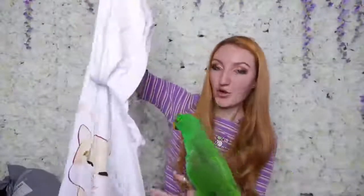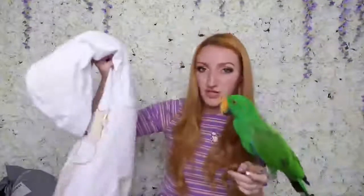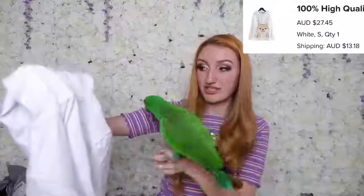And we're on to the last parcel now. The Shiba Inu hoodie. This is very nice fabric. This is really warm. It's got this little Shiba guy on the front here. He's so cute! This is what I was hoping the potato one would be like. This is much better quality. This one was $28 with $13 shipping. Now that's a fair bit. Ooh, I'm so sorry. It feels like it's worth it.